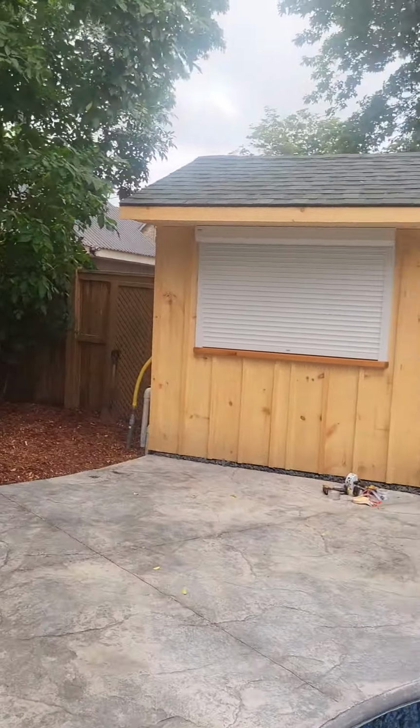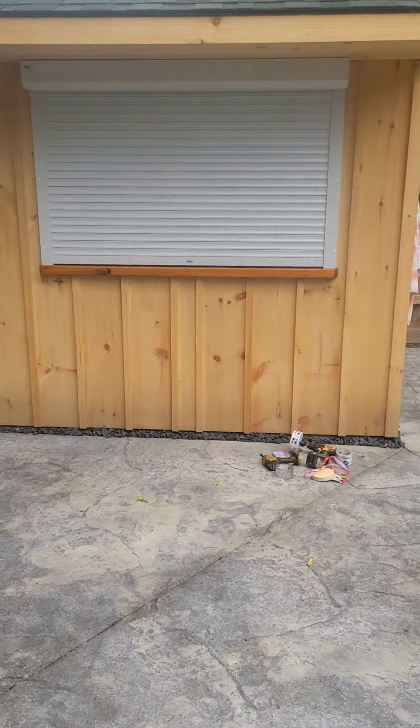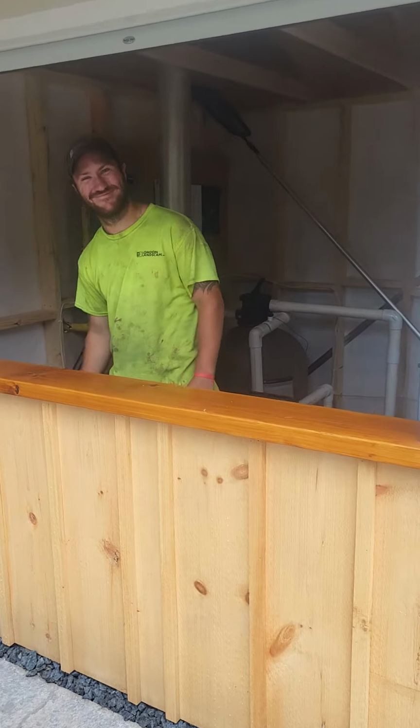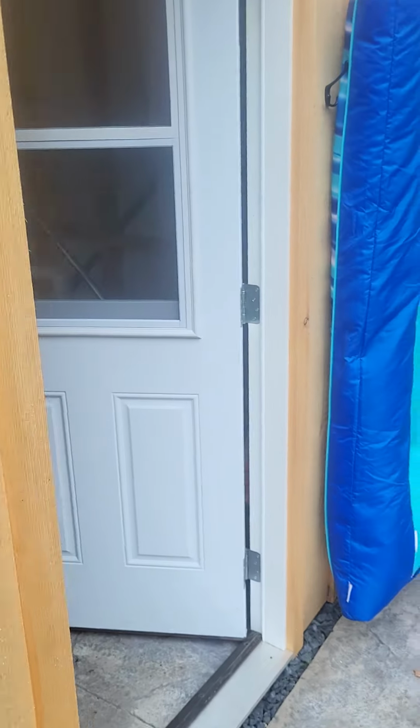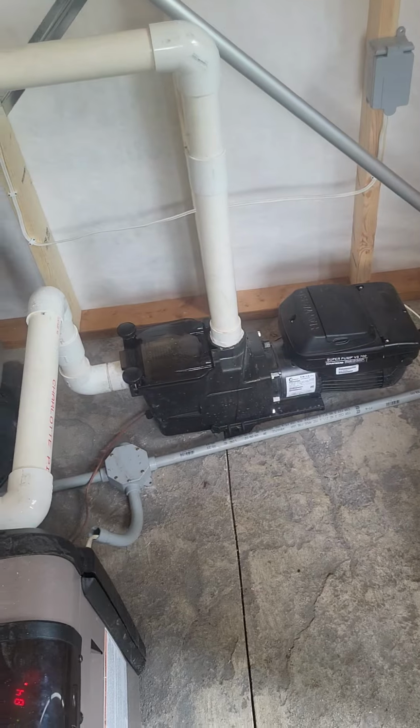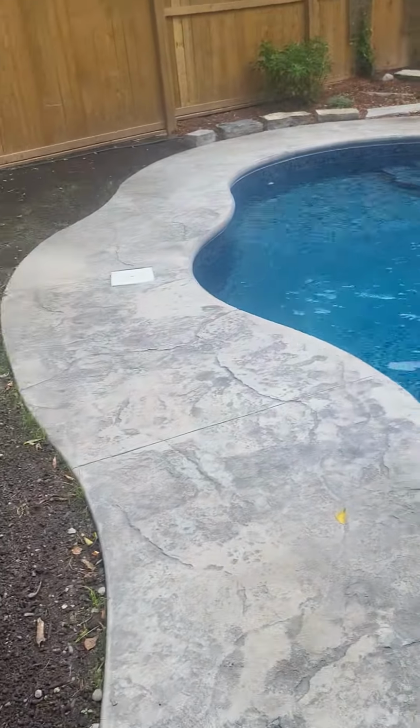So this bar features a roll-up door, and inside the roll-up door reveals a tiler. Normally it would be fridges and stuff, but since we just finished up, that's not quite installed. Everything in here was supplied by a supplier in town. We use a couple suppliers. We went to one specifically that we work closely with.